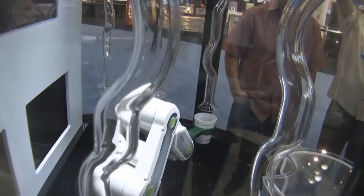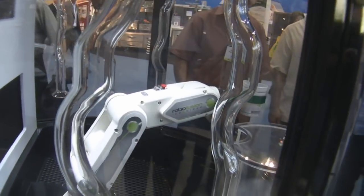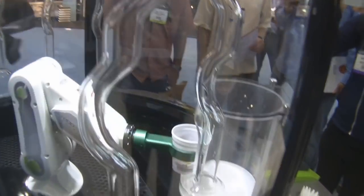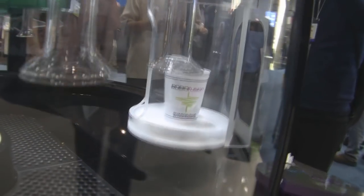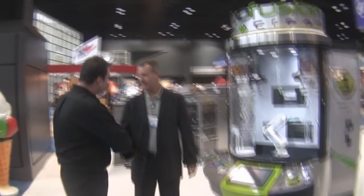So anyway, back to Sid. Now there were literally hundreds of people lined up over the 4 days of the show to get ice cream served by this robotic arm. So we spent a little time with Alan Jones, the creative genius behind this futuristic concept, to tell us a little about it. Right, we're with Alan Jones.